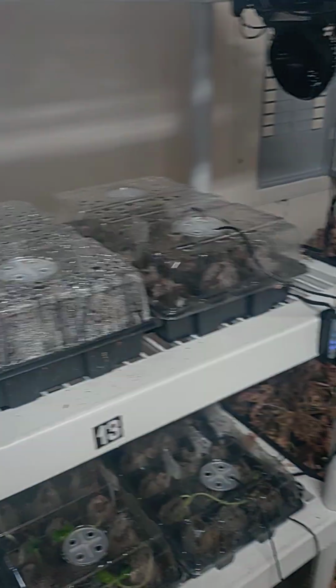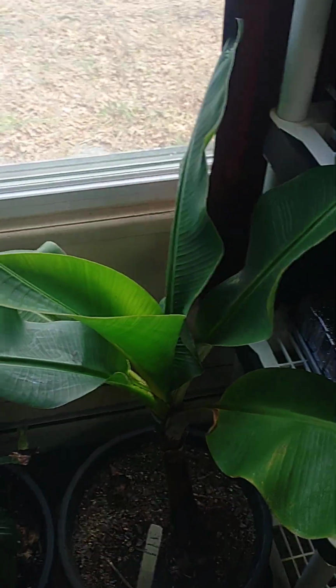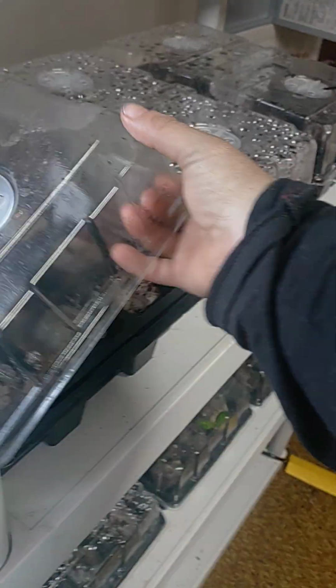I feel like I planned too early again this year, so let's take a little stroll in here, right? So we have my banana. It's happy now. I mean, it's still curly, but it's happy. So, take a gander at some things here.